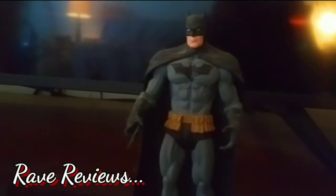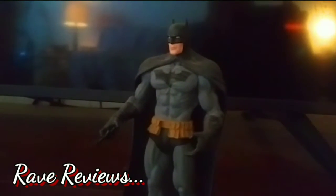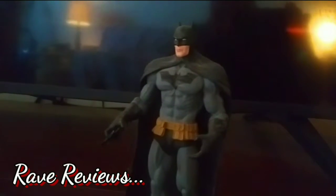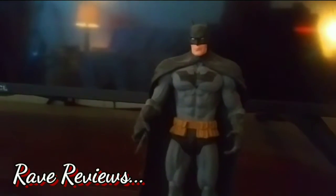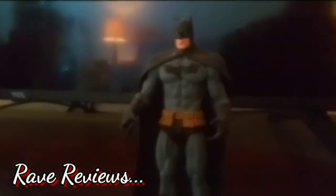I never got the Ben Affleck action figure. I wanted to, but this one kind of looks like it. Maybe this is what Matt Reeves, Robert Pattinson's Batman will look like. I hope they go with color and not just a stupid generic black suit like we've seen before. So there you go.